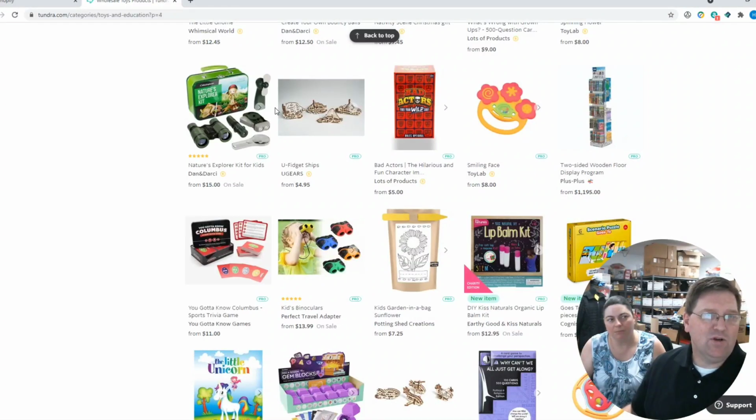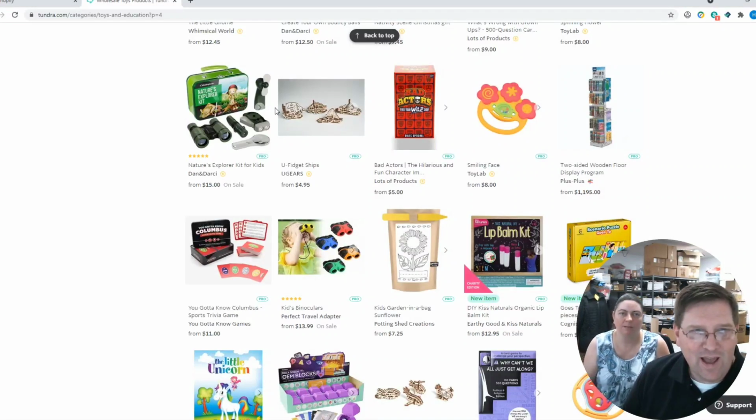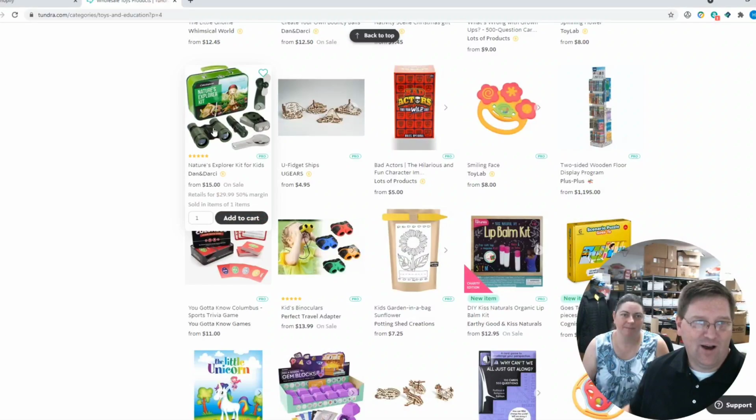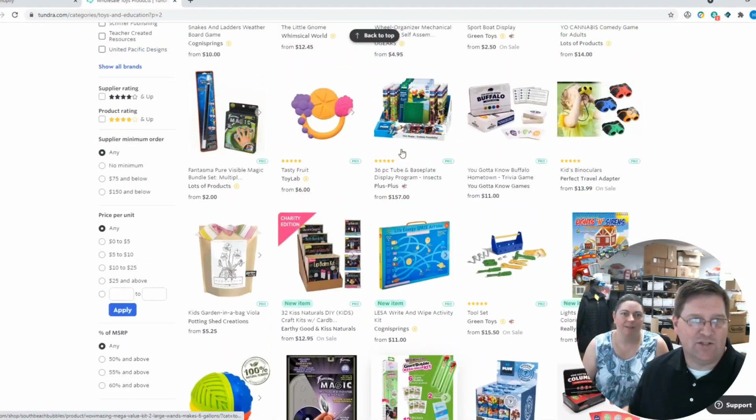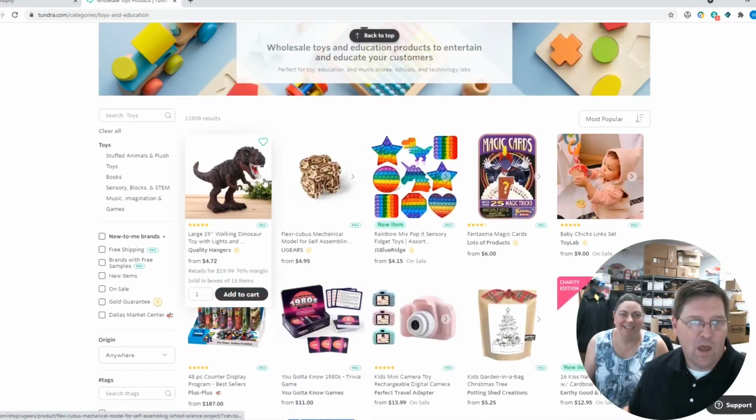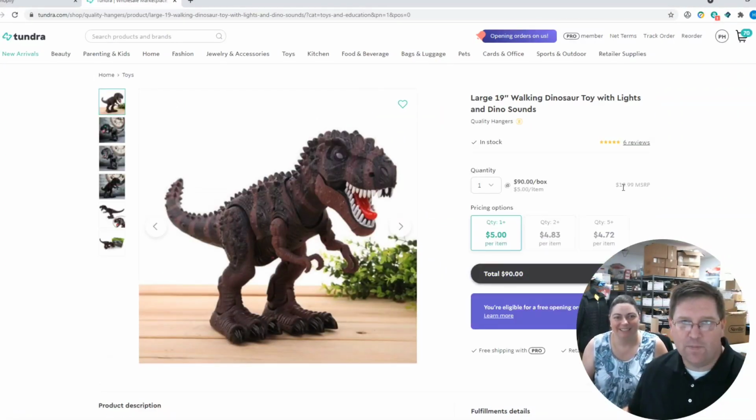But that depends on where you're located. Let's say you are the person that runs the nature preserve, and you've got a little gift shop. Bam! You've got a little something already tailor-made for you. Let's go back up to the dinosaur because he just looked cool, right? Let's go ahead and click on the dinosaur.